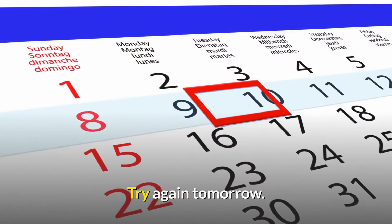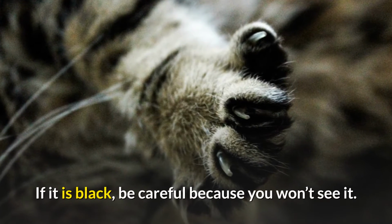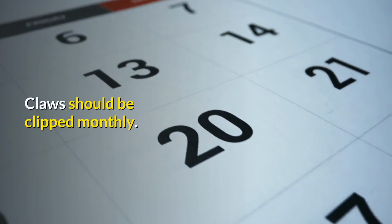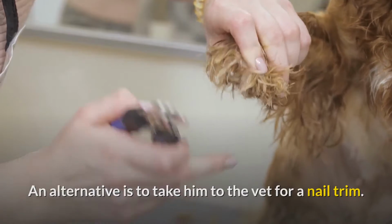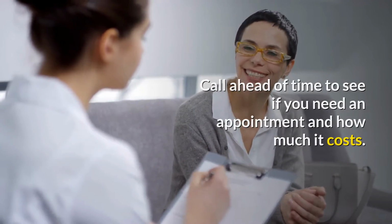And try again tomorrow. If the nail is white, you'll easily see the quick. If it's black, be careful because you won't see it. Clip below the curve of the claw and you should be safe. Claws should be clipped monthly. An alternative is to take him to the vet for the vet to trim his nails. Call ahead of time to see if you need an appointment and how much it costs.